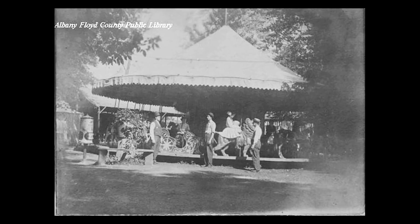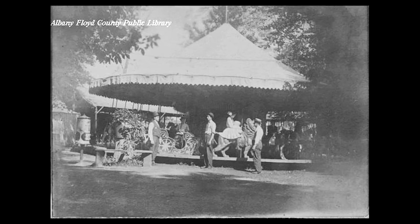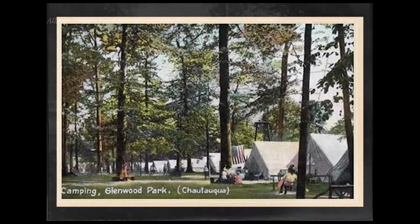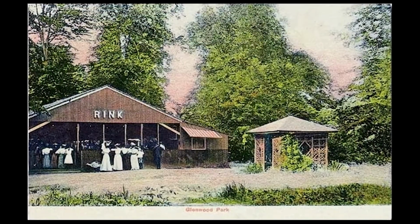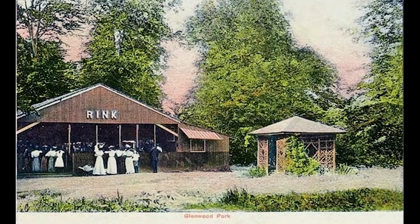It became an amusement park. It had a Ferris wheel, a merry-go-round, a miniature train that went the perimeter of the park, skating rink. It was one big area wrapped up into one big recreational and educational site for the community.